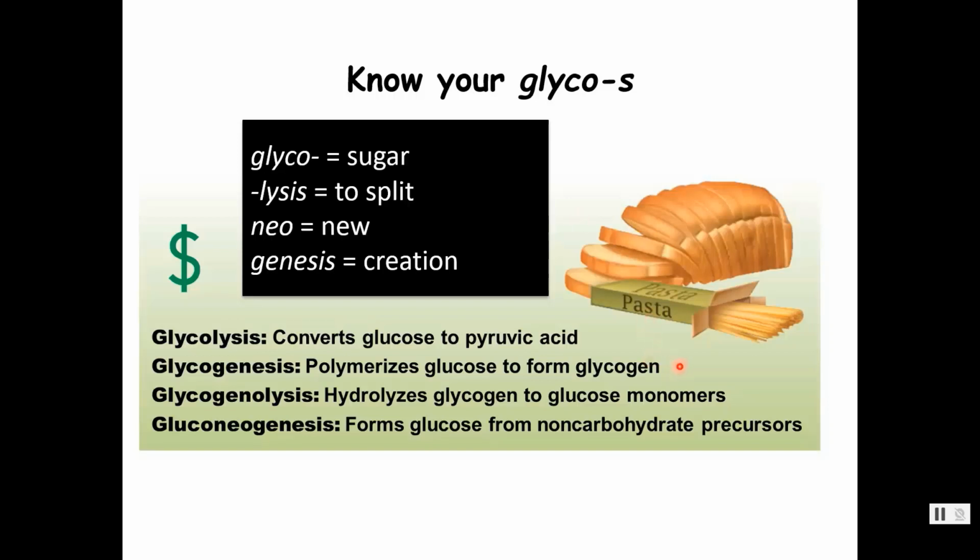Glycogenesis is that formation, that creation of glycogen from glucose. Glycogenolysis is the lysis of glycogen. So now we are going to release glucose. We're going to break that off from the big, huge glycogen molecule that's going to be stored in liver and skeletal muscle cells. And then gluconeogenesis is when the magical organ, the liver, can take non-carbohydrate sources and make glucose. That would be a good matching question, wouldn't it?